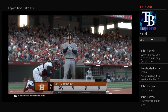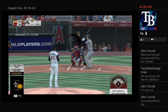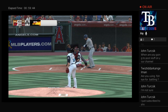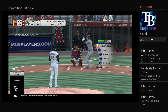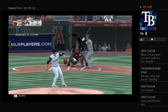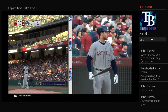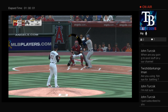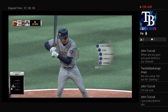Batting 6. Here's Jake Marisnick. And that one stayed too low, apparently. Still looking for our first hit in the ball game. Here's a swing and a miss, 1-1. A 1-1 count. Here's the pitch. No offer on that one.